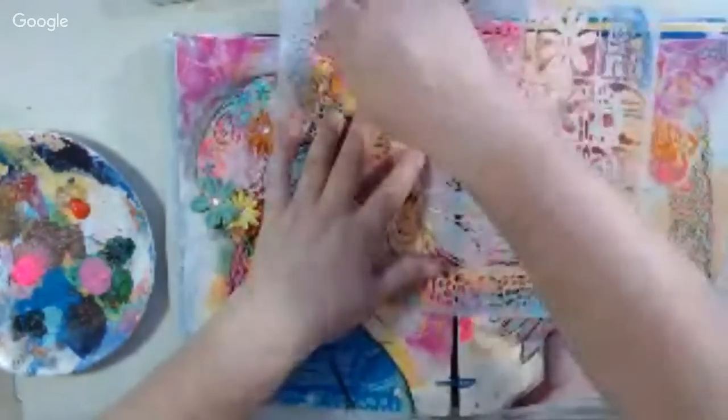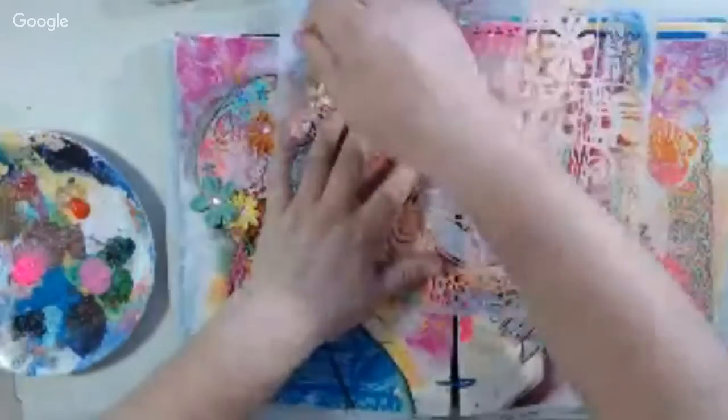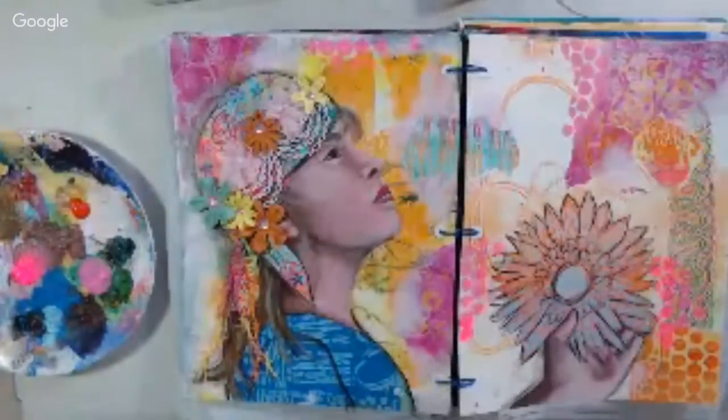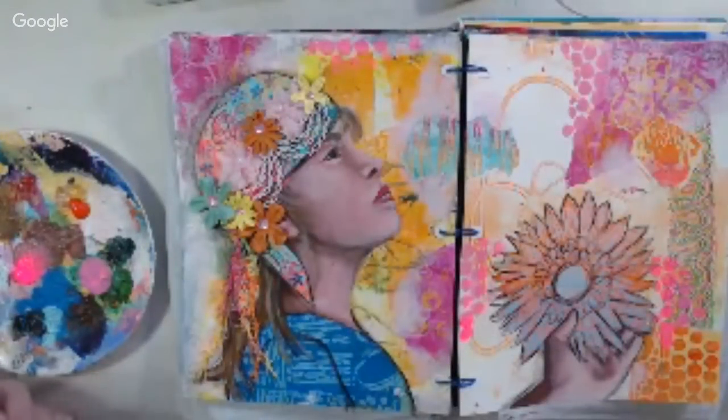A little bit of this pink just right up here at the top, I think. That's better. I like that better.